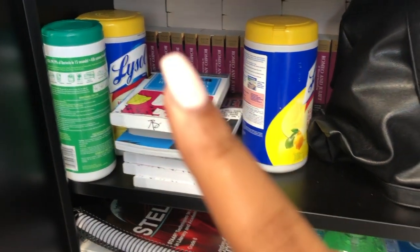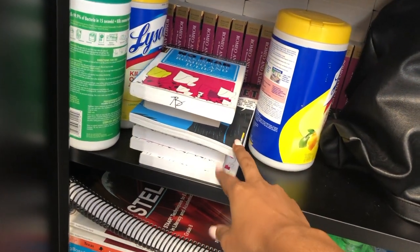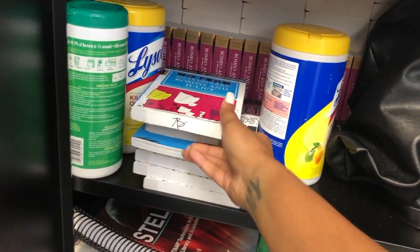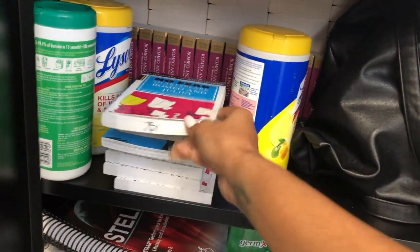I have all of the books that I need for my students as well as mine. And then in my haul, I showed this graphic novel edition of Romeo and Juliet. This is the No Fear Shakespeare version, in which the graphic novel was actually created from.